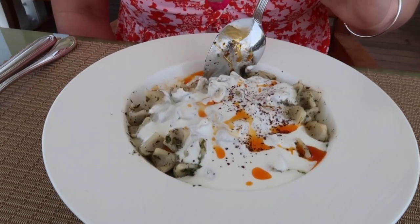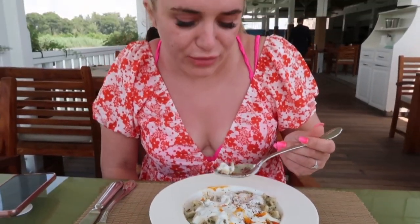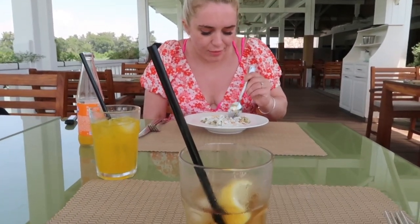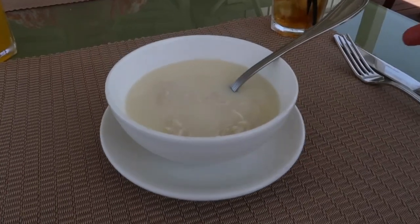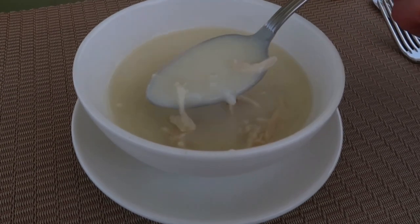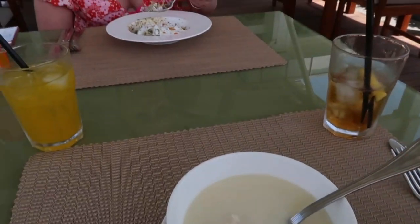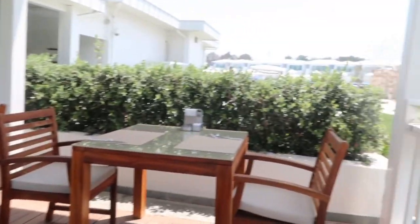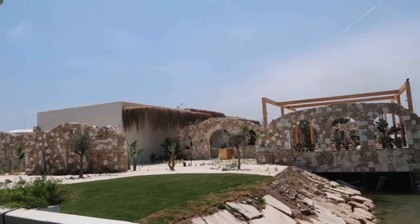Stacey's has gone for the dumplings. Dumplings with garlic and yogurt sauce. They're actually really nice. I'm not having much here. I want to have a pizza over at the other snack bar, but I have just ordered chicken soup, so I'll see what that tastes like. The chicken soup is also really nice. They have different soups of the day on. This is absolutely beautiful. I'm going to finish this and we'll show you the other snack bar, which is just down by the water slides. We'll get a pizza.